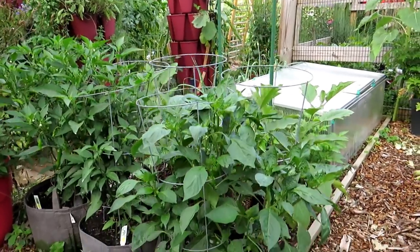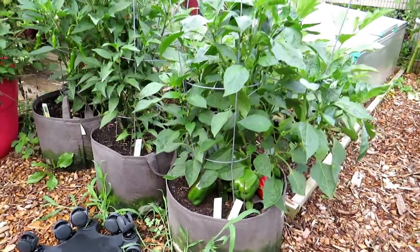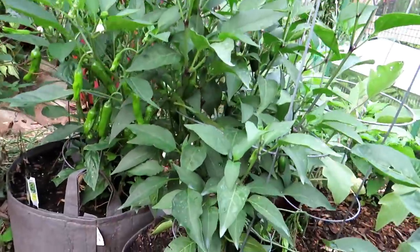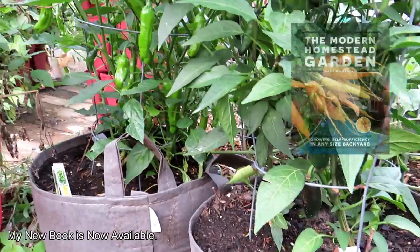Peppers up front, doing really well. I'll be harvesting some of those. These are sweet peppers. Those are bell peppers. Those are, I probably won't be able to say it. Well, that's jalapenos. Oh yeah, that looks right. And these are the shishito peppers.